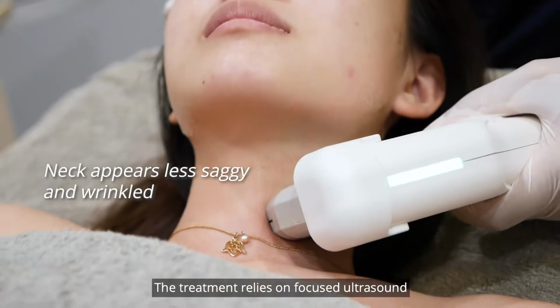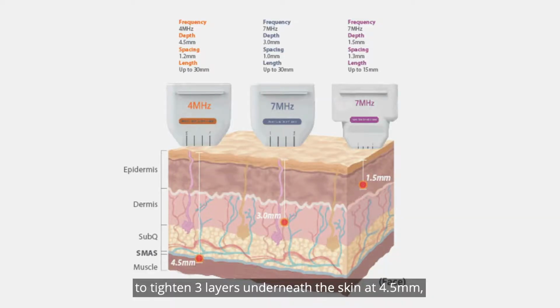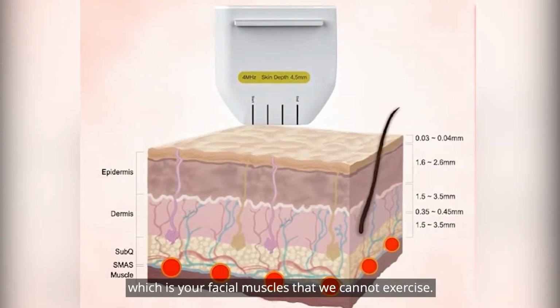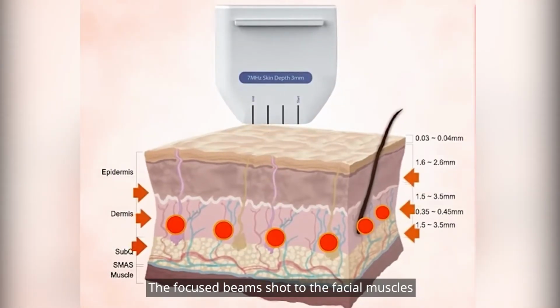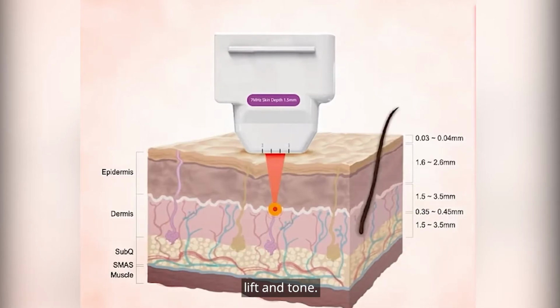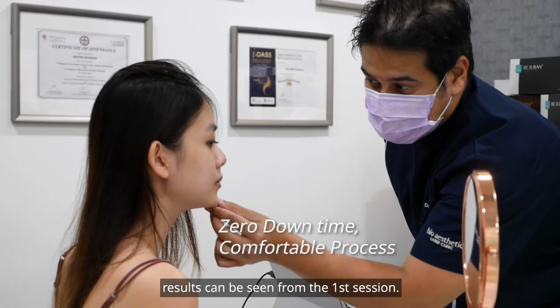The treatment relies on focused ultrasound to tighten 3 layers underneath the skin at 4.5 mm, 3 mm, and 1.5 mm for an overall facelift. At 4.5 mm, it targets the SMAS layer, which is your facial muscles that we cannot exercise. The focused beams shot to the facial muscles and collagen layers also jumpstart collagen production, allowing your skin to continually lift and tone. There is absolutely no downtime, and visible results can be seen from the first session.